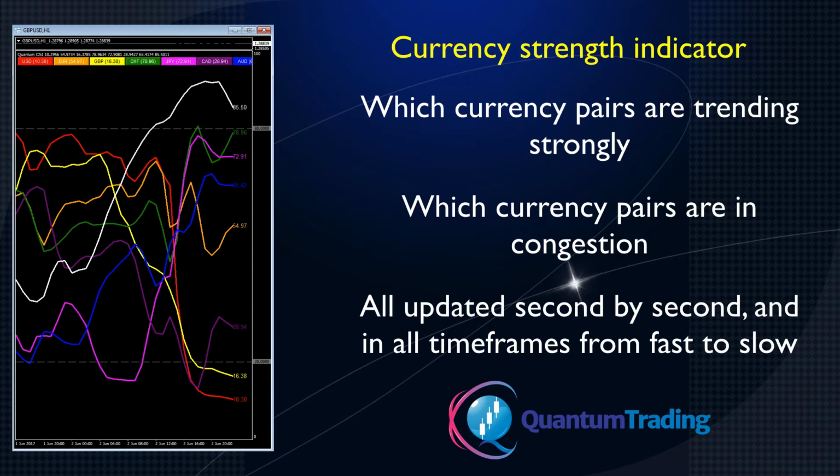Equally, if one currency is strongly overbought and another is strongly oversold, this is likely to be the signal for a potential reversal or pullback in trend. Here it's a case of getting in early and maximising profits as the new trend is established. Changing timeframes is a breeze, and within seconds you can see how all the currencies are performing from 1 minute to 1 month and back again, and then it's over to the charts for further analysis.